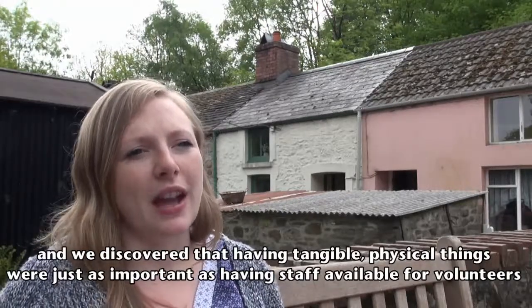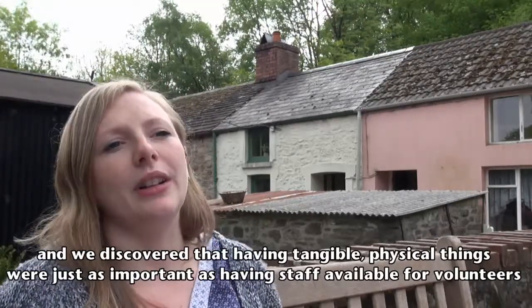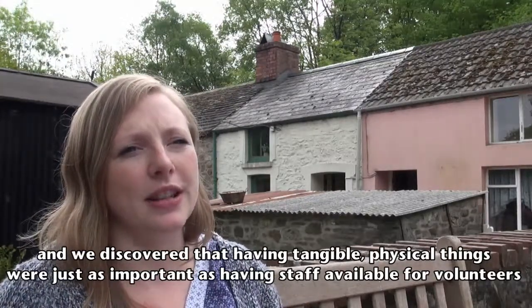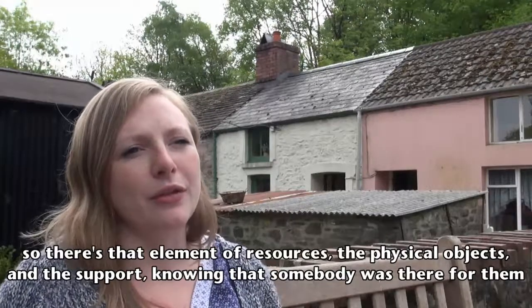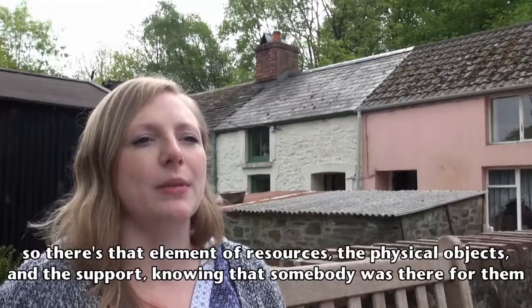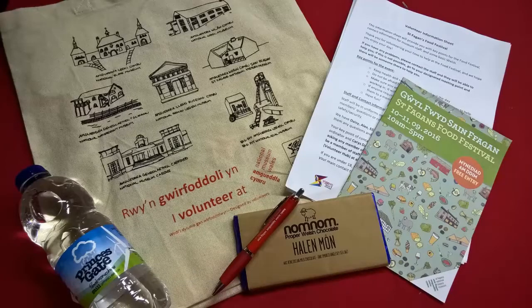And actually we discovered that having tangible physical things were just as important as having staff available for volunteers. So it's actually that element of resources, the physical object and the support, and knowing that somebody was there for them were equally as important.